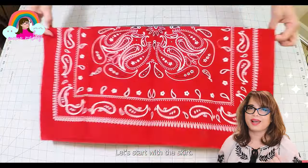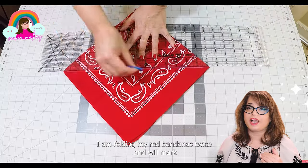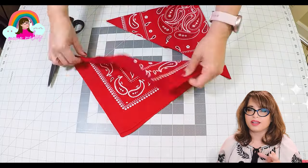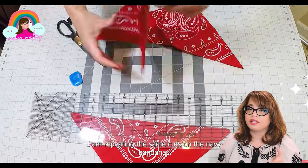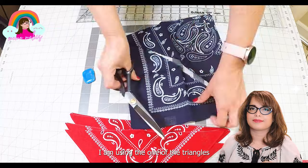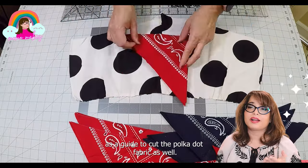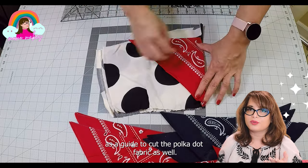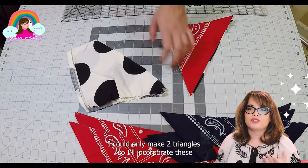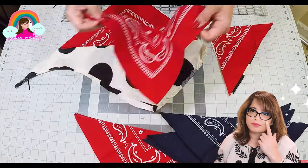Let's start with the skirt. I am folding my red bandanas twice, and I will mark and cut the triangles off, leaving the center squared. I'm repeating the same cuts on the navy bandanas. I'm using one of the triangles as a guide to cut the polka dot fabric as well. I could only make two triangles because I have limited fabric, so I'll incorporate these in the top instead of the skirt.